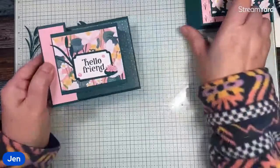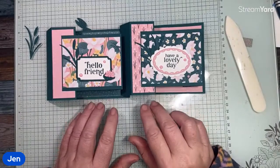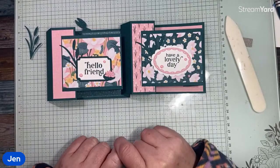All right. So, which one do you like the best? I don't know. I like them both. They're so pretty. I love the Pretty Peacock and the Pretty in Pink together. I think they're just stunning.